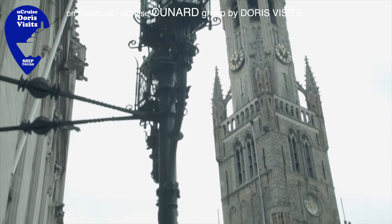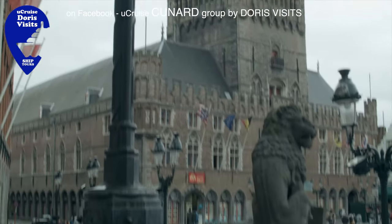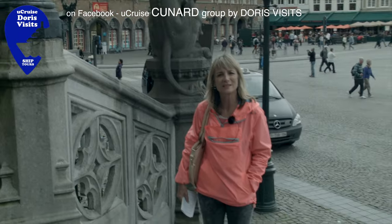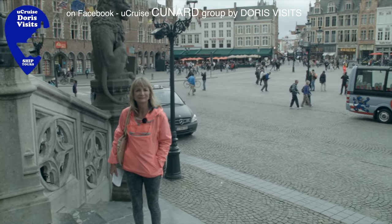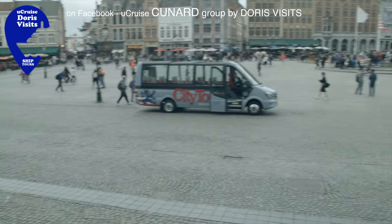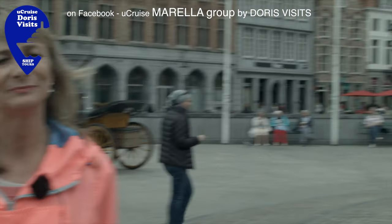The Market Square has always been a centre of the town where people gather for political events, festivals, and every Wednesday there is an outdoor market here. The statue in the centre of the square depicts Jan Breydel and Pieter de Coninck, who led the successful 1302 revolt against the French.